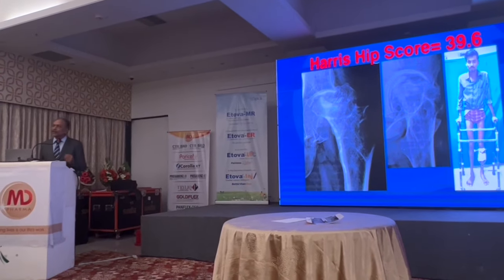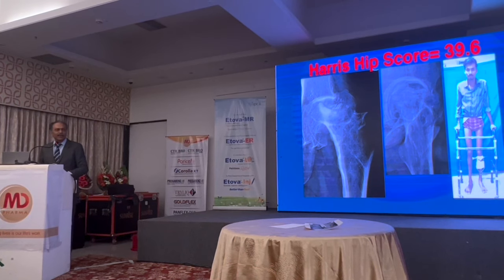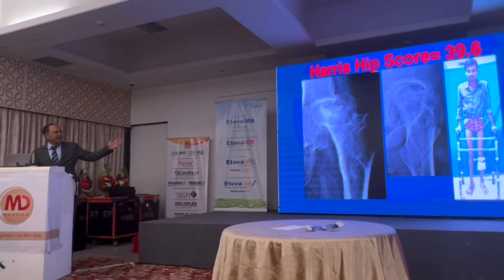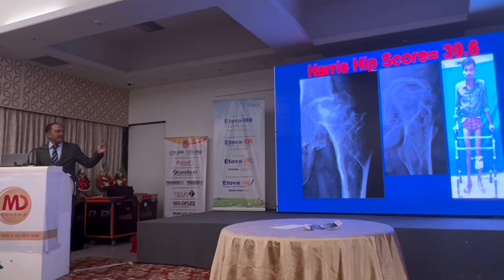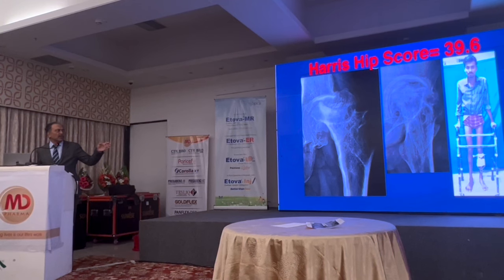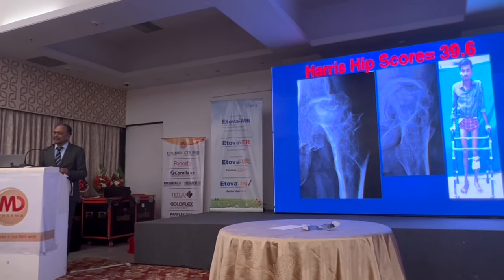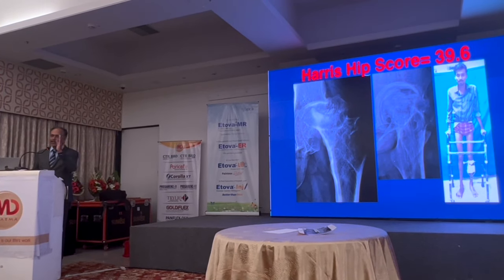Now, just one more example of this. Do you think a total hip is needed in all patients like this? This is a young lad, fracture neck femur, DHS was done. This is his appearance. He's 22 years of age and he can't walk more than one or two steps. What do you think can be done for this patient? DHS. Nothing else. All roads lead to Rome.